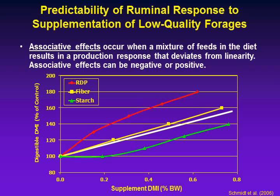Little study I did with one of my grad students at my former employer. Looking at digestible dry matter intake as a percent of an unsupplemented control animal. Again, this figure here, digestible dry matter intake, is a real crude estimate of total energy intake by the animal. Down here I've got supplement dry matter intake as a percent of body weight.